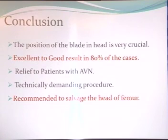This procedure gave excellent to good results in 80% of cases. Patients with AVN can remain asymptomatic for a longer duration if the union is achieved at the fracture site. The procedure, though technically demanding, is recommended to salvage the head of the femur where hemiarthroplasty is unwarranted.